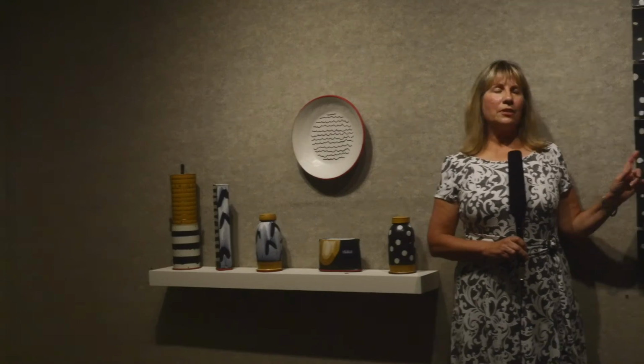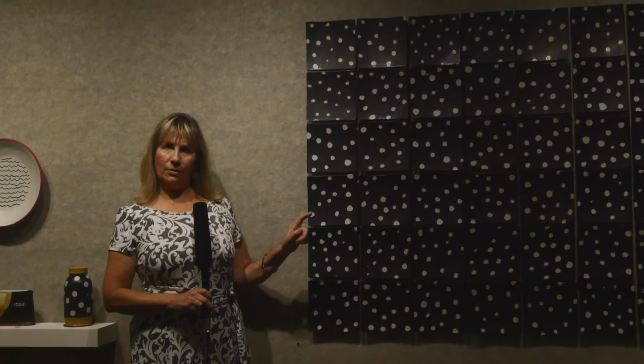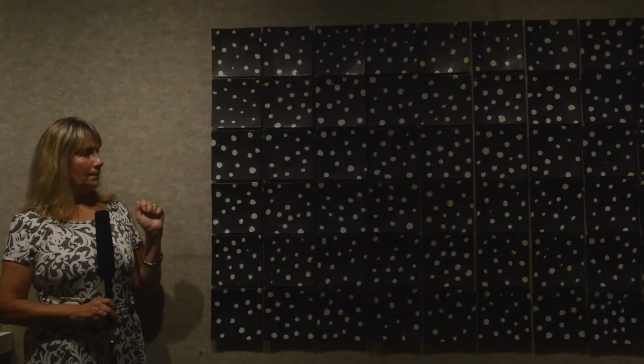To my left, there's this very large piece, and you might think of this as snow on the ground. And these are individual plates that he has assembled together to make this one really stunning collage here on the wall.